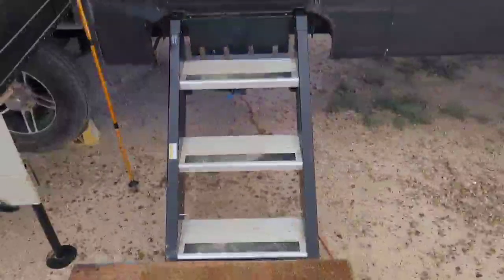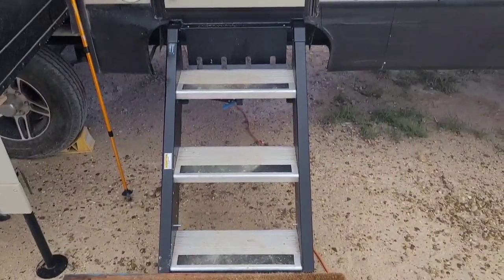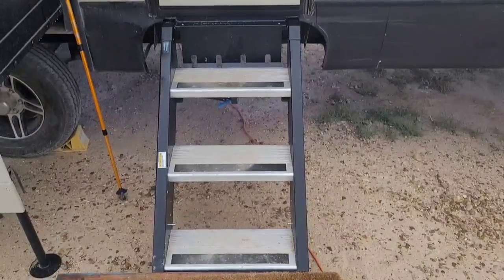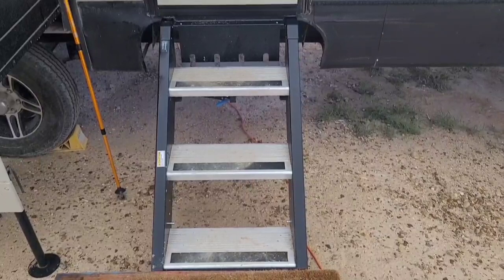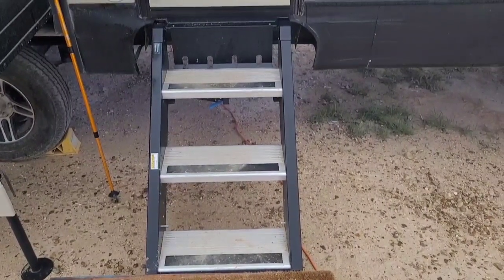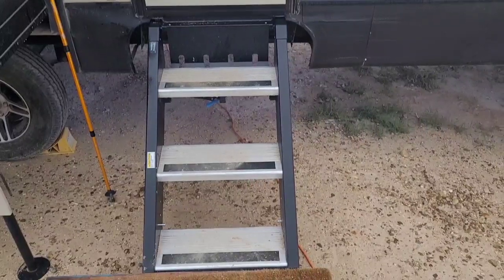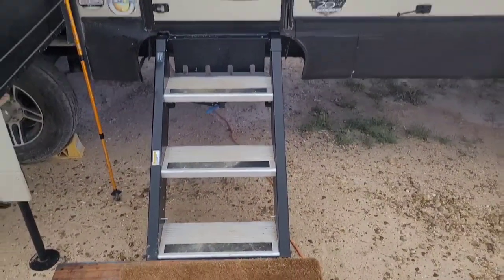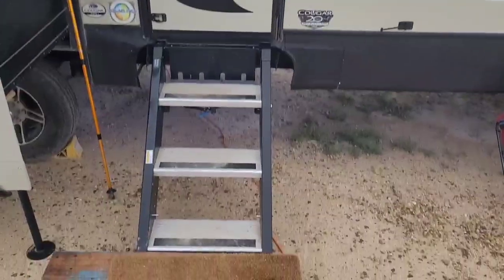Very messy. We upgraded our steps to these. It takes a lot of the bounce out as you come in and out of the camper, and it's just a more stable ride system. It's a great upgrade that we did to the RV to help control the bounce as you walk in and out so much at nighttime.